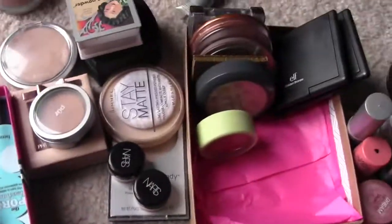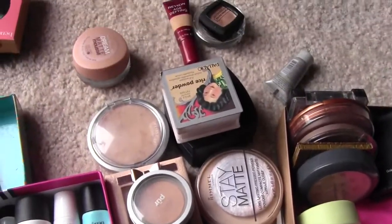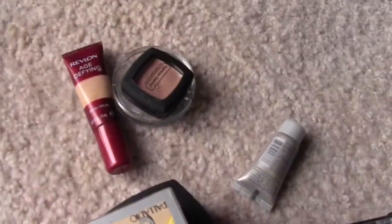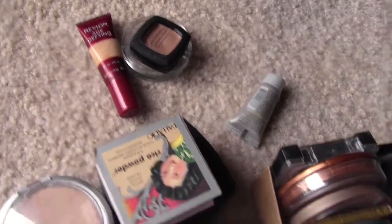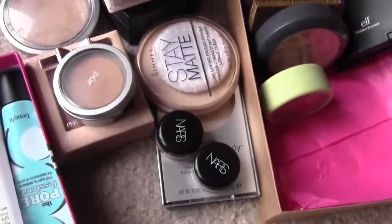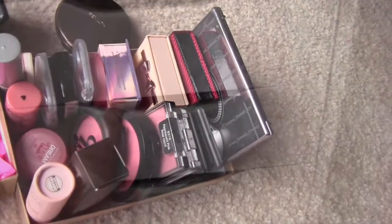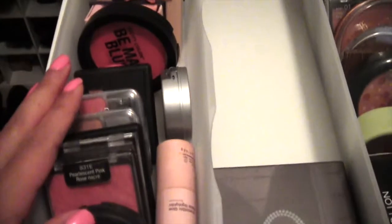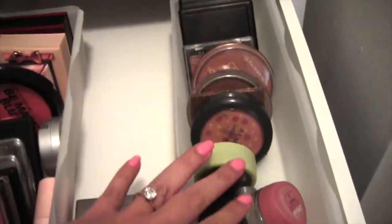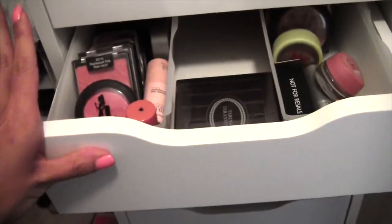That's my cord for my camera. Powders right there. A couple little concealers right there. I didn't bring my concealers out. I have a separate drawer for those. So again, my powders and stuff. Bronzers and blushes. Okay, so this is how I ended up sticking my blushes. I don't really like it in here like this, and bronzers. I think I'm gonna figure out something else to do with it.